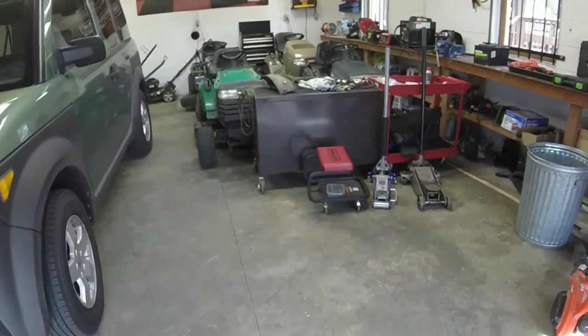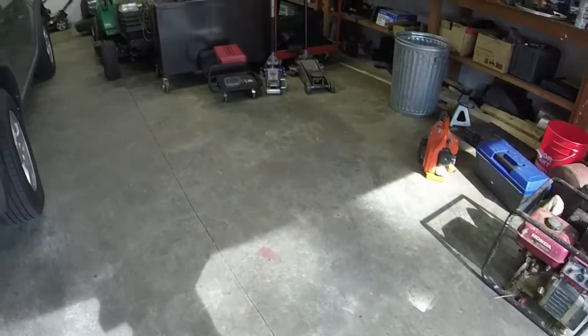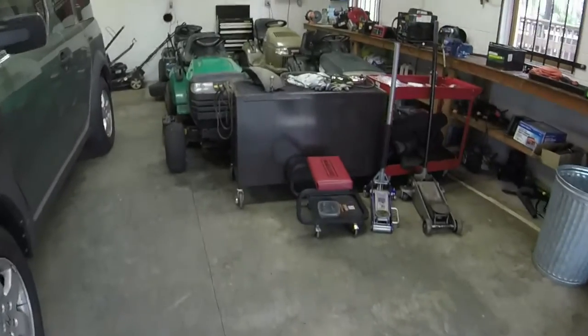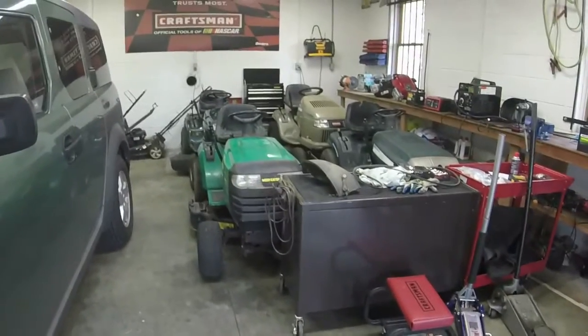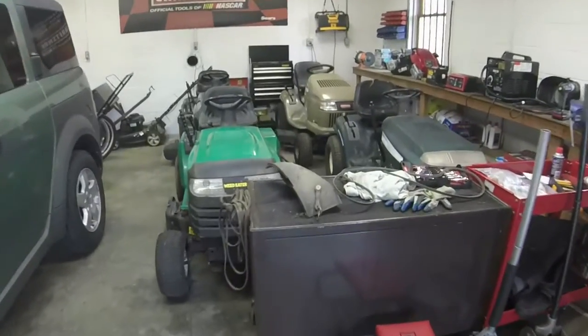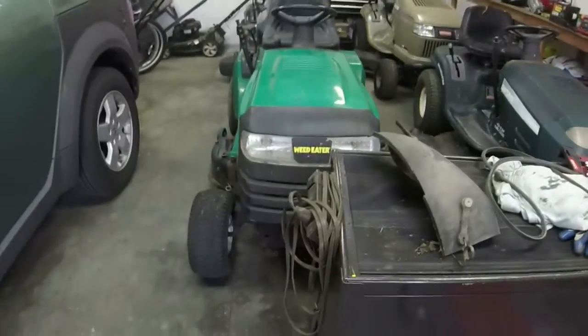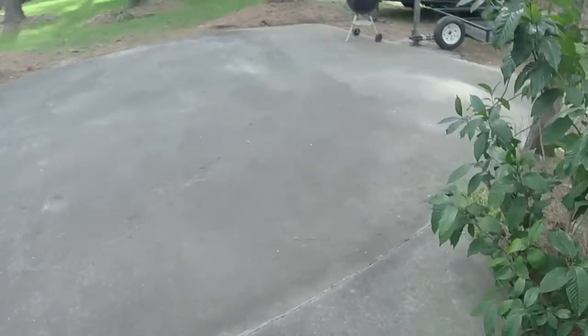Well, I'm at that point in the season where I actually have garage space again. If you've seen the videos I've been posting recently, it seems like I have just been socked with lawnmowers. As you can see, Craftsman is my brand, apparently, because everything in here is a Craftsman. Even the weed eater here is made by the same manufacturer. We'll get to that in just a second. That's what the video is going to be on.